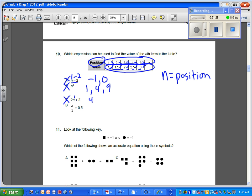It better be D. N divided by 2 plus a half. 1 divided by 2 is a half, plus a half equals 1. Second position, 2 divided by 2 is 1, plus 0.5 is 1.5. And then the third position would be 1.5 plus 0.5, which is 2. And I'm starting to see that, so I'm pretty comfortable with my answer. I've ruled out the others anyway.